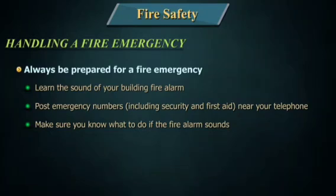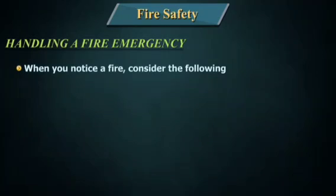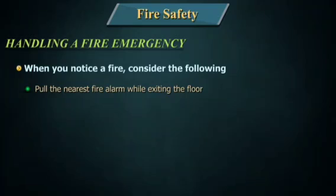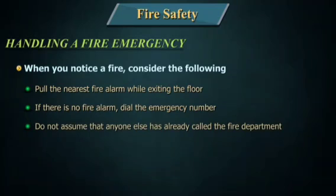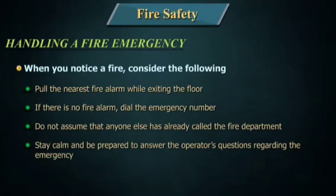Plan your escape. When you notice a fire, consider the following. Pull the nearest fire alarm while exiting the floor. If there is no fire alarm, dial the emergency number. Do not assume that anyone else has already called the fire department. Stay calm and be prepared to answer the operator's questions regarding the emergency.